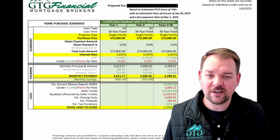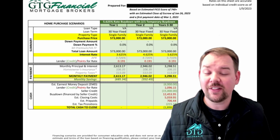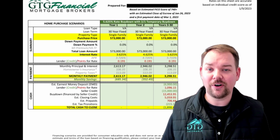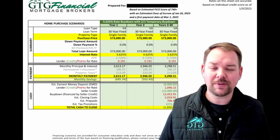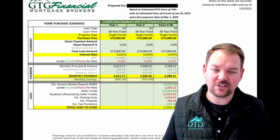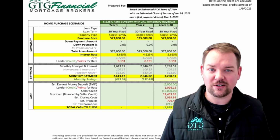The bottom line with this is, does it always work for every scenario? No. Is everybody gonna have an opportunity to do this? No. There are lenders out there that allow for buyer/lender funded buy down programs, but they're not nearly as advantageous as using just straight seller funded, which this is the case here. Keep in mind, this is a VA purchase, putting 0% down.